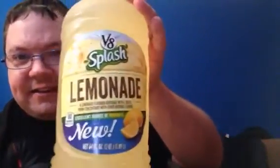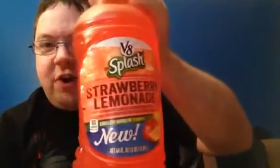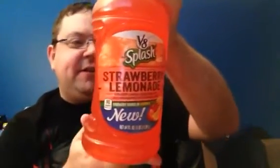I'll show you this right now. They have two different flavors. Look at these ginormous jugs of lemonade. Yes, this is V8 Splash Lemonade and V8 Splash Strawberry Lemonade. So yeah, this is good. Of course, 5% juice from the Campbell's Company, and their soup makes good food, apparently. Excellent source of vitamin C, and it's 80 calories per 8 fluid ounces.